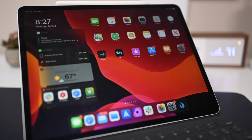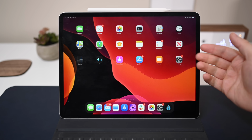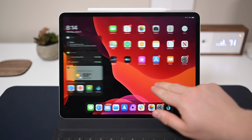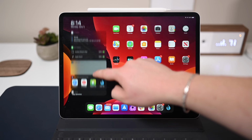Speaking of the iPad, that brings us to our next favorite feature, and that is the redesigned home screen on iPad. Icons are now smaller on the home screen, and you have easy access to the Today view and all of the widgets on the inside.